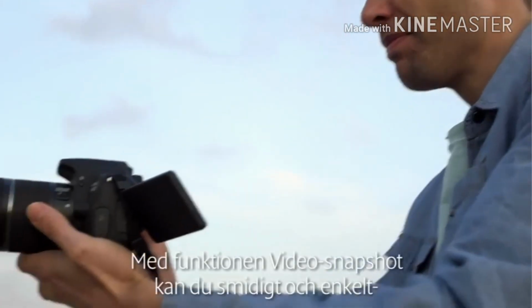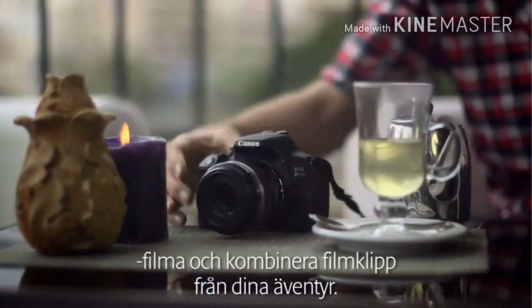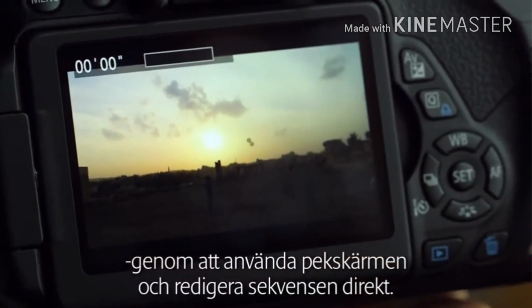The video snapshot feature offers a simple and easy way to capture and combine movie clips from your adventures. You can move or remove clips from your movie sequence by simply using the touchscreen to edit the sequence.